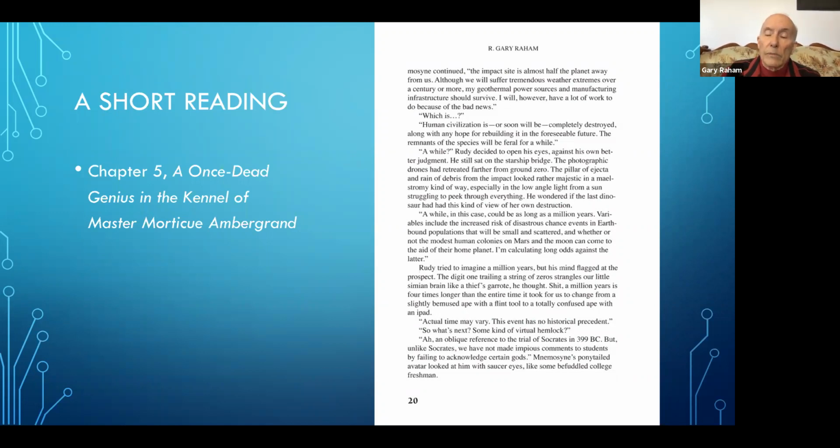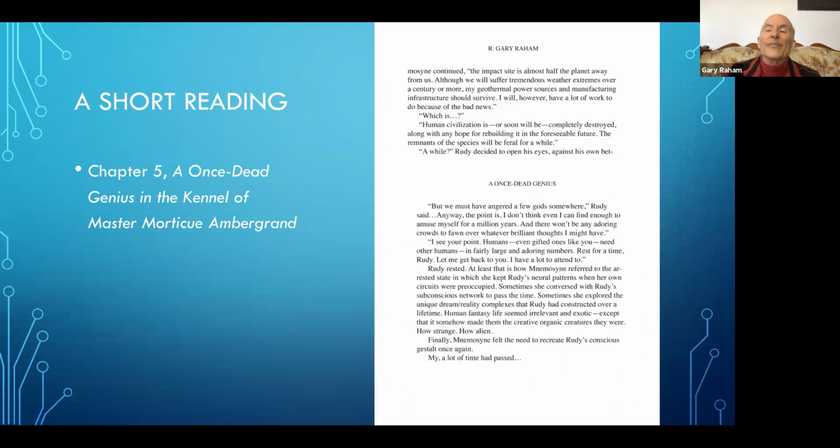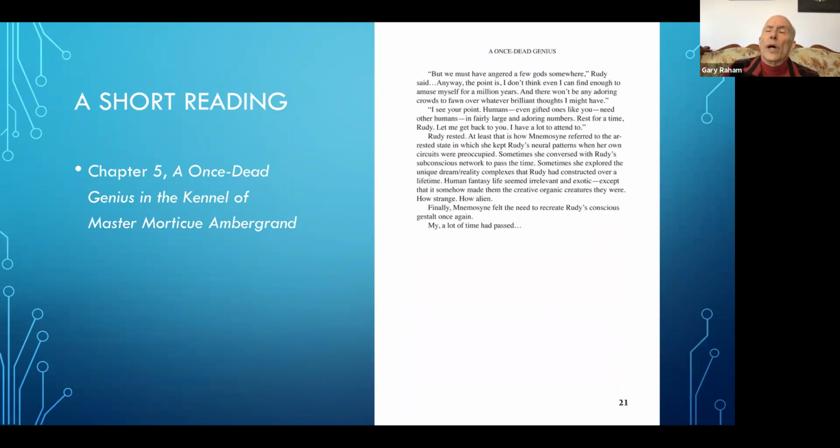So what's next? Some kind of virtual hemlock? Ah, an oblique reference to the trial of Socrates in 399 BC. But unlike Socrates, we have not made impious comments to students by failing to acknowledge certain gods. Nemazny's ponytailed avatar looked at him with saucer eyes, like some befuddled college freshman. But we must have angered a few gods somewhere, Rudy said.